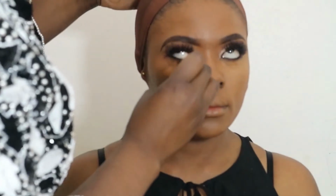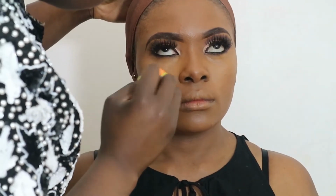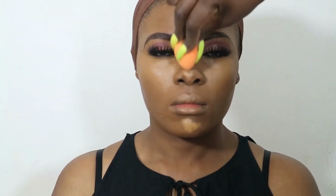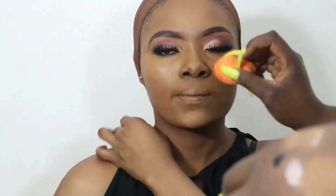Okay, now we've used the NYX concealer again underneath her eyes to brighten it up and highlight it. And her nose and her forehead and her chin. Blend. Okay, so I'm also using the Black Opal, and I believe this is in coral, to do the contouring.